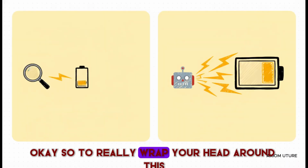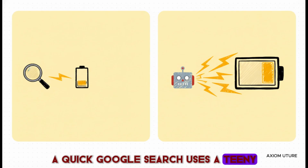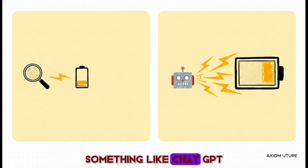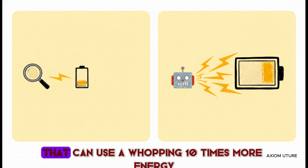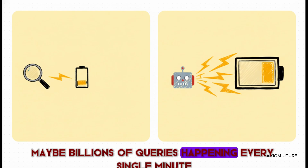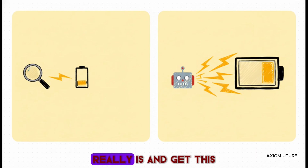Okay, so to really wrap your head around this, let's start with a simple comparison. A quick Google search uses a teeny tiny amount of electricity, but asking a generative AI, something like ChatGPT, a single question, that can use a whopping 10 times more energy. Now think about that and multiply it by the millions, maybe billions of queries happening every single minute. You start to get a picture of just how big this challenge really is.